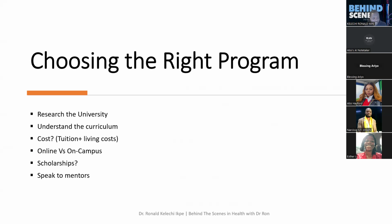Then you want to look at, is it online or on campus you're looking for? A lot of persons want to come on campus. I mean, it's a different ballgame entirely, really. Or you just want to stay back where you are and do it online and get on with it. So you want to consider that.